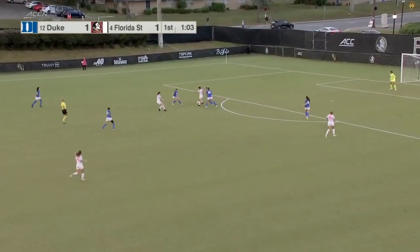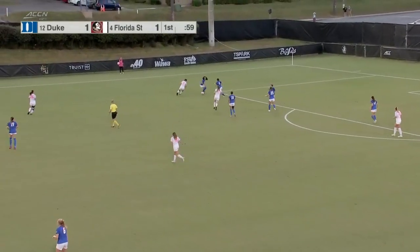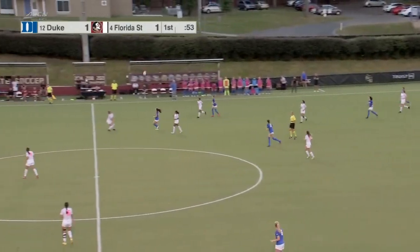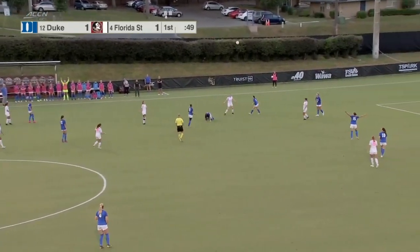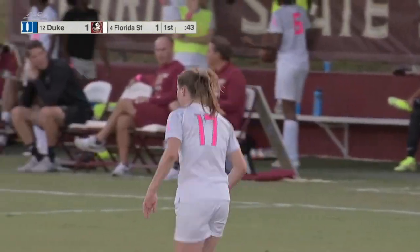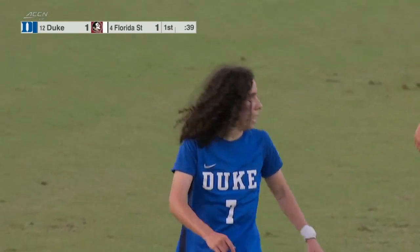Garcia holding off a couple of defenders. I think you would say this is no disrespect to the players coming off the bench, but it feels like the level has dropped a little bit here, at least in terms of fluidity, continuity, knowing what each other wants to do. We've seen both teams have a few more issues with that as they've gotten more substitutes out on the field, and that can happen.